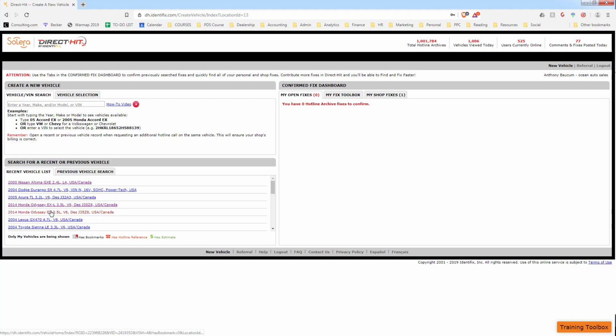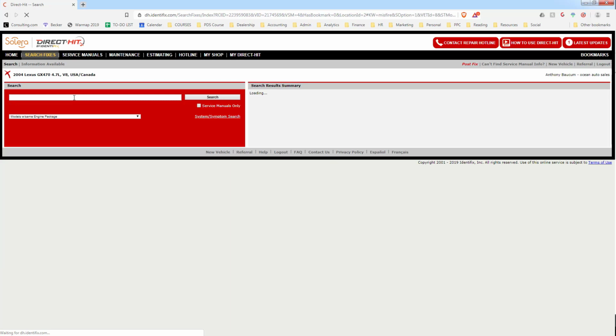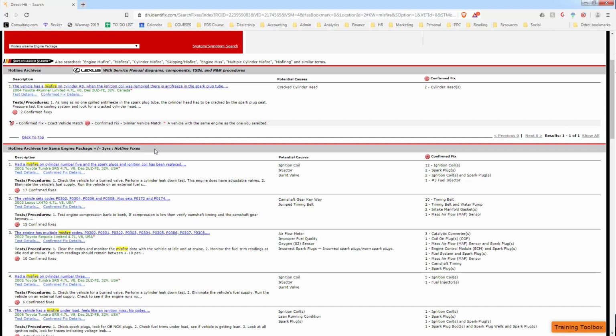Let's just say we're looking at my Lexus that I drive, and it's got a misfire. You can type in misfire in the symptoms. It'll show you the results. You can look up TSBs, testing procedures, service manuals, but also it's like a forum itself, because mechanics who have this service, they go in here and they'll put their cases. And in this case, if it has a misfire on cylinder 8, 2 people have said that the cylinder heads were bad. But this guy, the hotline archive, said that on cylinder number 5, it was an ignition coil. 12 people said ignition coil, 2 people said spark plugs.